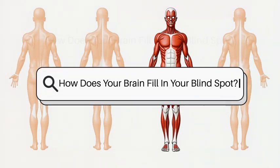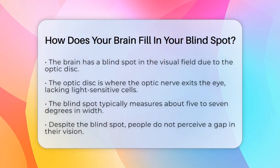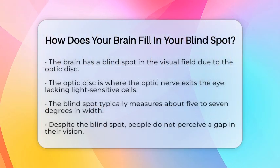How does your brain fill in your blind spot? Have you ever wondered why you don't notice a gap in your vision? That's right. There's a small area in your visual field where you can't see anything, but your brain has a clever trick to handle it.